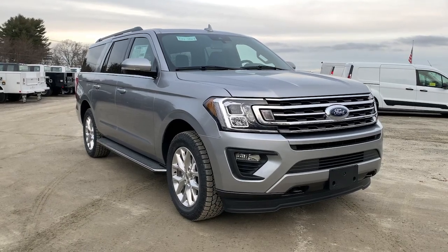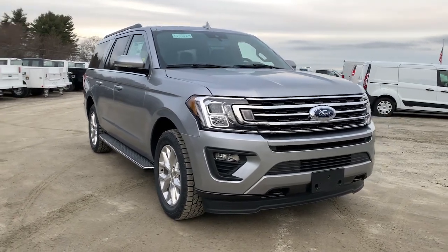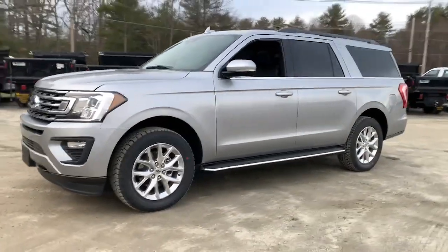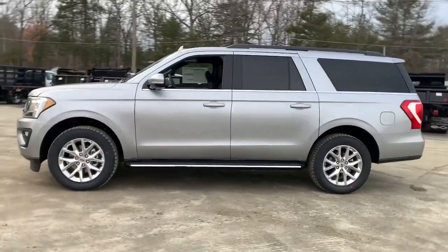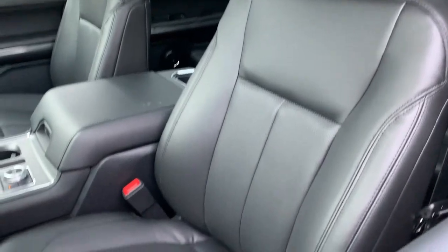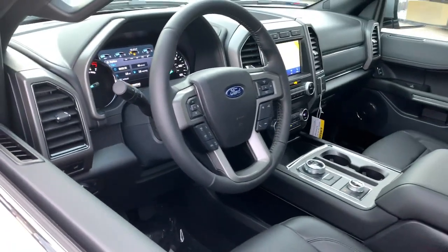Get a feel for the 2021 Ford Expedition Max. Here's an awe-inspiring Ford Expedition Max, the premium full-size SUV with an extended wheelbase and enhanced cargo capacity. It packs a host of luxurious amenities plus increased head and legroom, even in the third row.